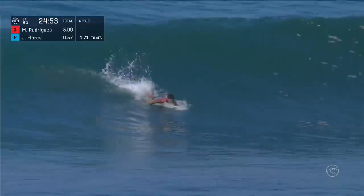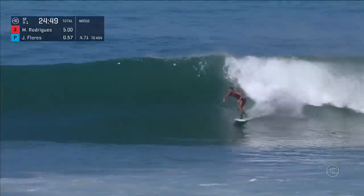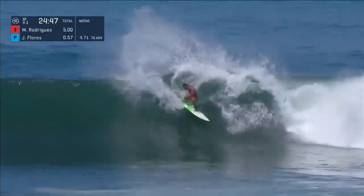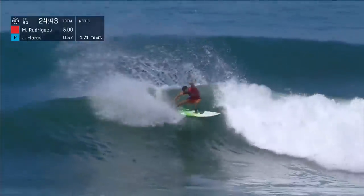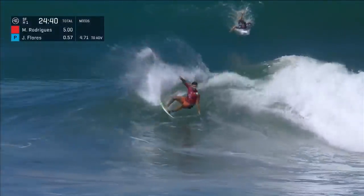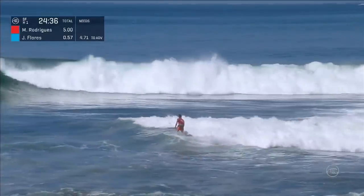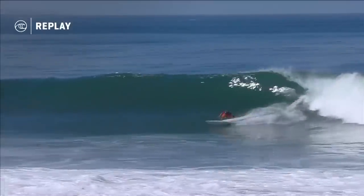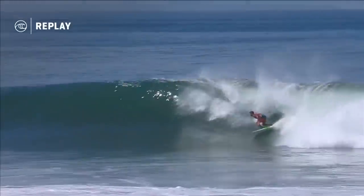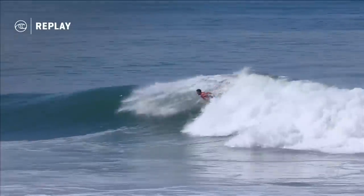So true, Potts. Moving into position under Jeremy's priority is Michael Rodrigues. Driving hard off the bottom, layback, hack right in the pocket. Frontside wrap, real clean. Emrod fades the inside corner. Flores still looking for the right wave out the back. I like this first turn. It was done in a real critical section of the wave. Big layback, sort of slashing maneuver, and then finds another one.